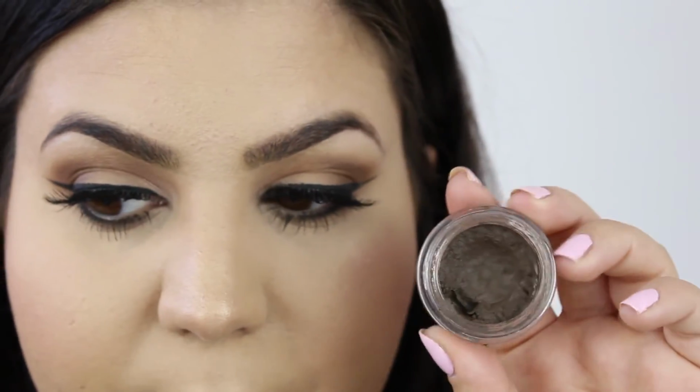Alright guys, so we're gonna get on in and get started. I'm just gonna be taking my brow pomade and my brush. I just dip it in a little bit. Don't get too much product on your brush, or else you're gonna be making a mess. It's gonna be really hard to apply.